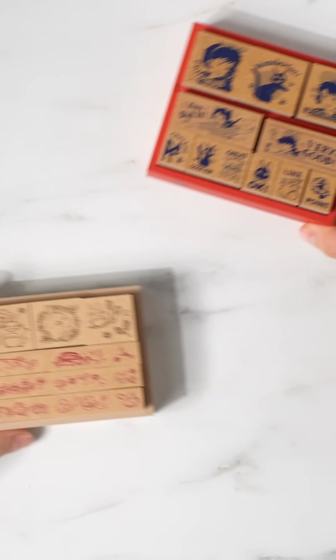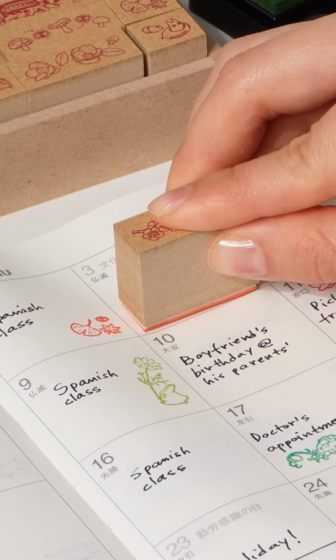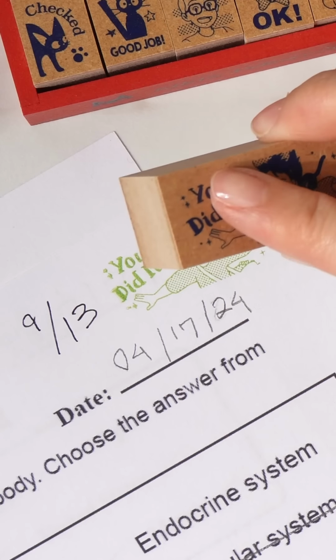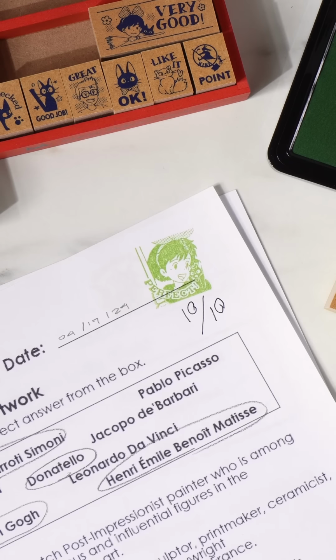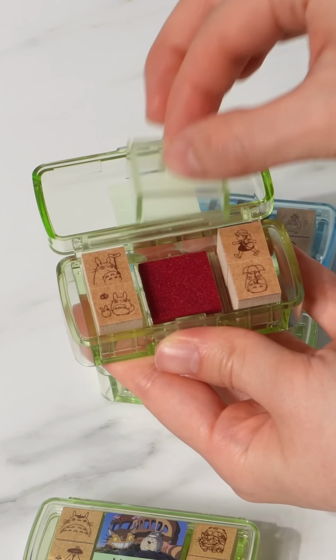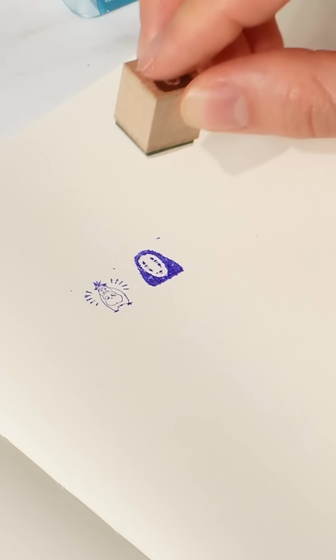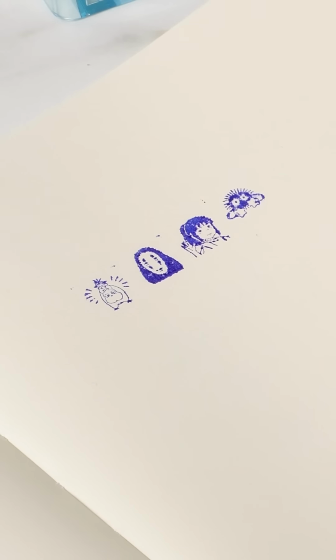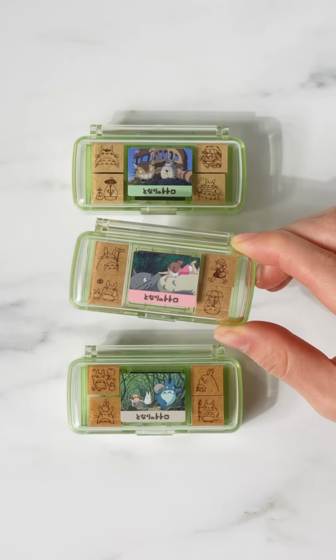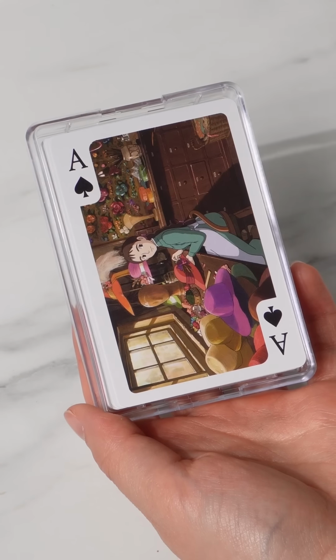If one is not enough, there are also sets of Totoro and Kiki designed stamps. Each set includes more than 10 stamps with designs that reflect the characters and different scenes from each film. These are sets of mini stamps that also include a mini stamp pad. There are 4 different stamps included in each set, with multiple sets for Totoro, a set for Spirited Away, and more. Finally, there are Studio Ghibli themed playing cards in Kiki, Howl, and Castle in the Sky themes.